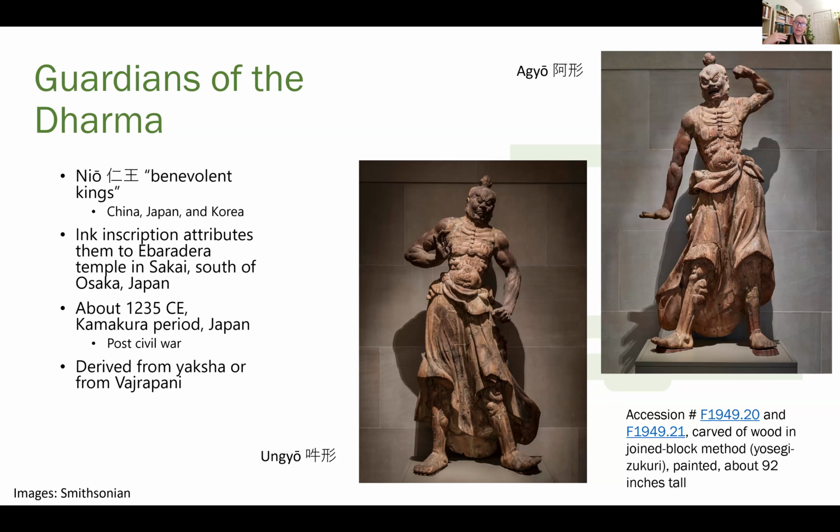That's where we think this idea came from of having these guardians, because the yaksha would be depicted at the gates of the stupas in India many centuries before this, about 1,000 years before this. Some of these guardian figures have a vajra in their hand, a thunderbolt, and we think that that would come from Vajrapani, a deity who was often depicted in India as the guardian of the Buddha.